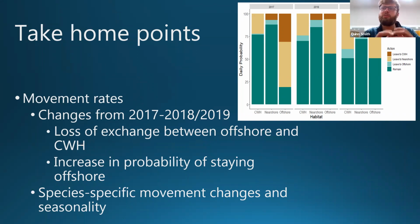And it's most likely that these fish were not staying offshore due to that low oxygen. I think it's more possible that, as we were tracking fish during our tracking events, we were catching them as they moved. They used that offshore area to move from one area of the lake to the other. We also saw species-specific movement changes and seasonality. So these smallmouth were, again, nomadic and more likely to move. And all of the fish studied here were modeled to move west as the summer progressed.